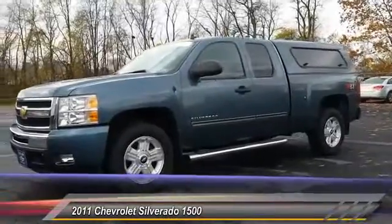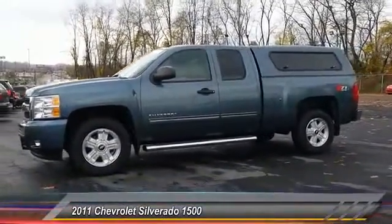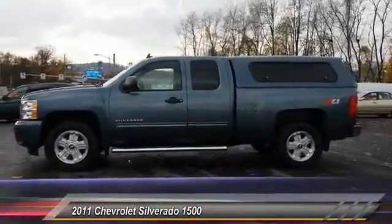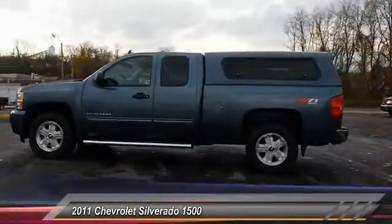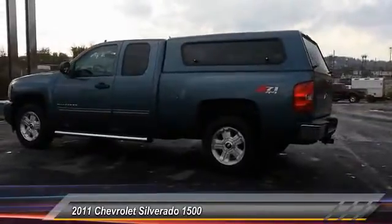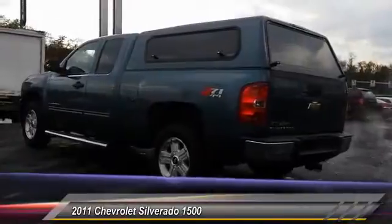Here are some of this vehicle's great options: traction control, stability control, keyless entry, anti-lock braking system, leather-wrapped steering wheel, power steering, driver airbag, adjustable steering wheel, floor mats, cruise control. This beauty is sure to make you the talk of the neighborhood, so call or drop in for a test drive today.